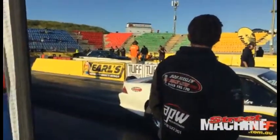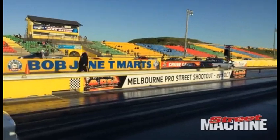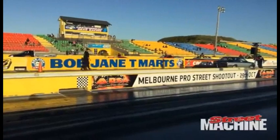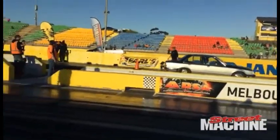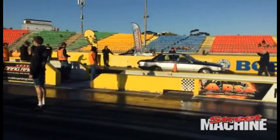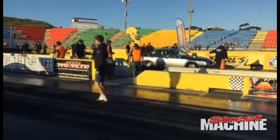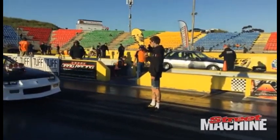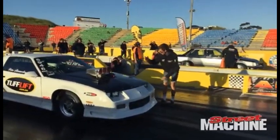But in the other lane, we've got Bubba Midland. Bubba is currently our Drag Challenge leader. He's the man everyone will be watching. Twin turbo, Holden powered, about 370 cubes. Spat a crank trigger off the car yesterday. The boys have obviously repaired it. Bubba told me yesterday, I am not giving up.